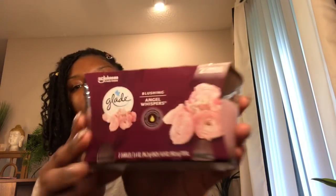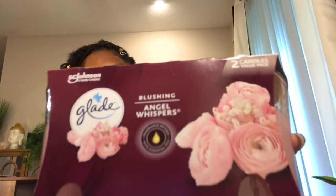So I bought these Glade candles. Go and check them out. Oh, it smells like sweet, sweet, sweet, juicy candy. Everything smells like candy to me, but it smells like jasmine. If you've ever smelled that scent, jasmine, it smells like that, like it's been elevated. A little bit of rose water. Go try and find you one and sniff it out and let me know what y'all think.